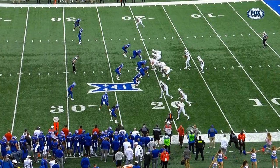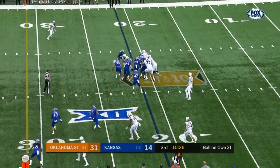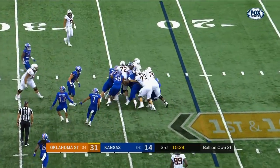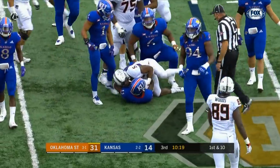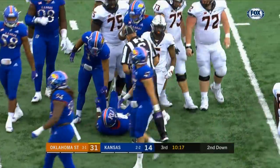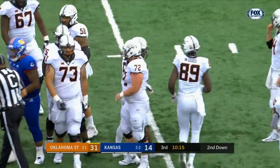His average per carry for the season was 8.4 going into today. 6.4 certainly has been productive, and a hard man to bring down on this run to start the drive for Oklahoma State from their own 21, a gain of about 4.